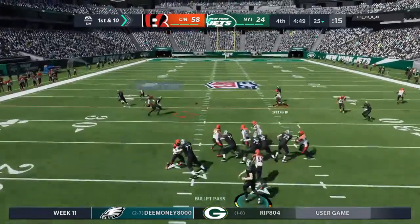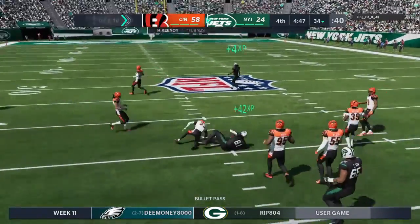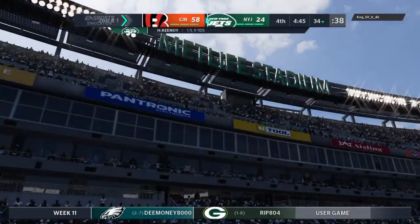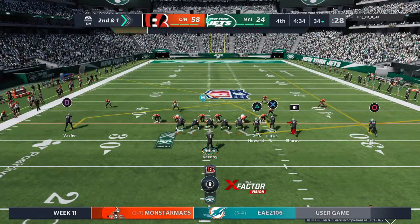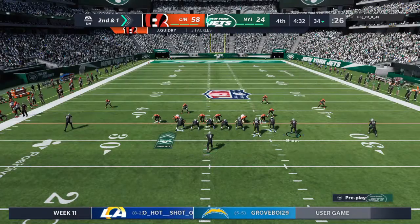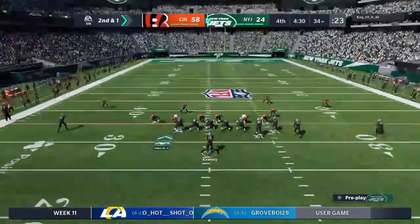And now a first chance for the backup here to throw. Quick hitter here, it's complete. Give him 9 there on the first down completion. It's a gain of 9. Maybe a good spot to take a shot. Here's 2nd and a yard from the 34.